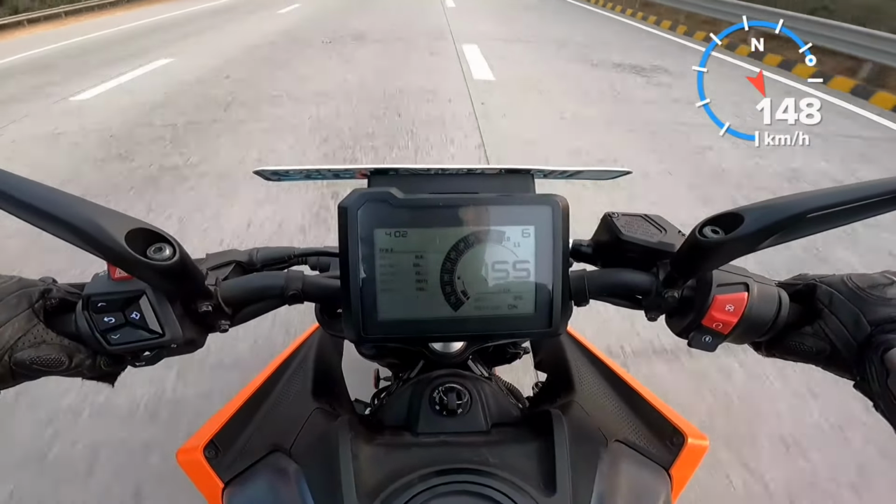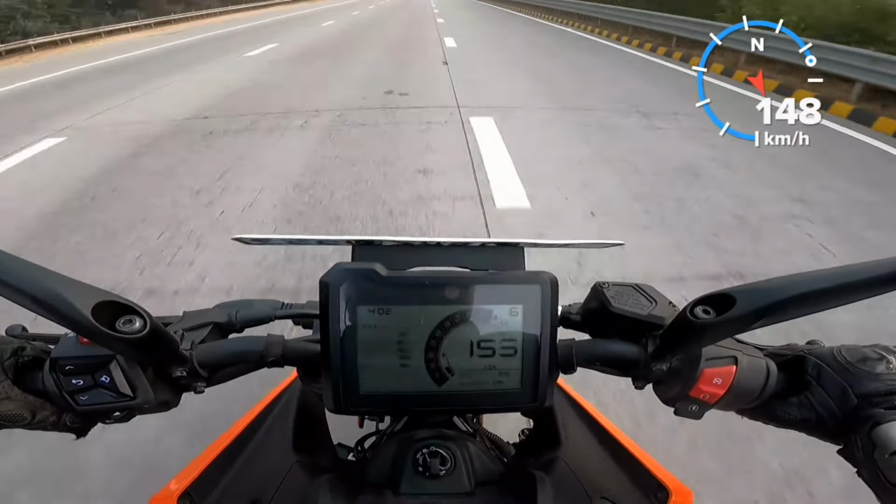Sitting absolutely straight. Was that 161? Yes! I think that is the highest yet. Highest yet on the Gen 3 Duke 250. Woohoo! Yes!